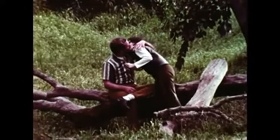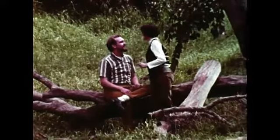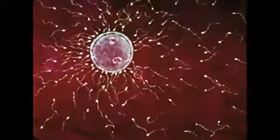When you have a baby, don't just have a baby. Do all you can to have a healthy baby. Even as the male sperm enters the egg, a great deal has already been decided by heredity.